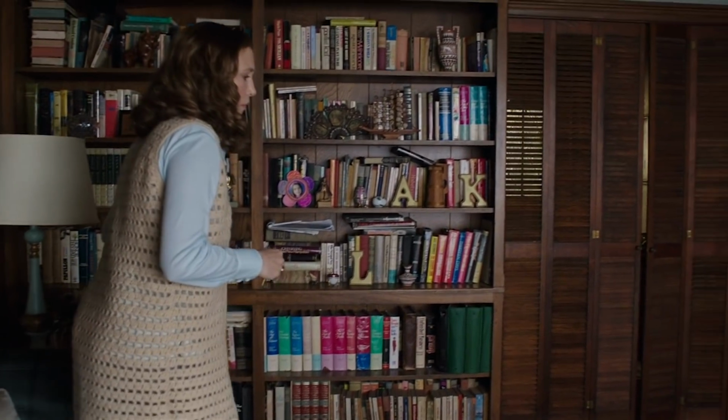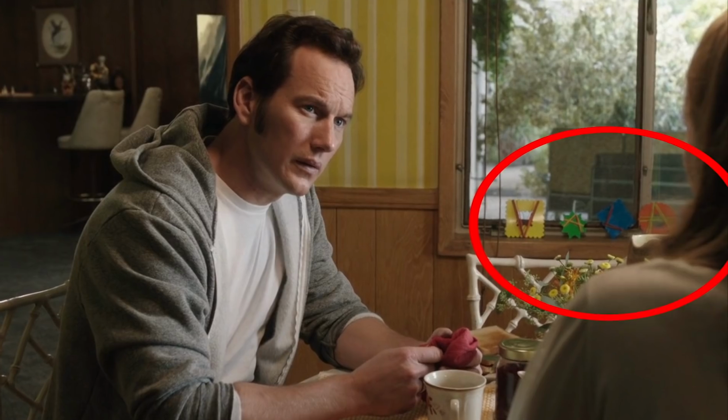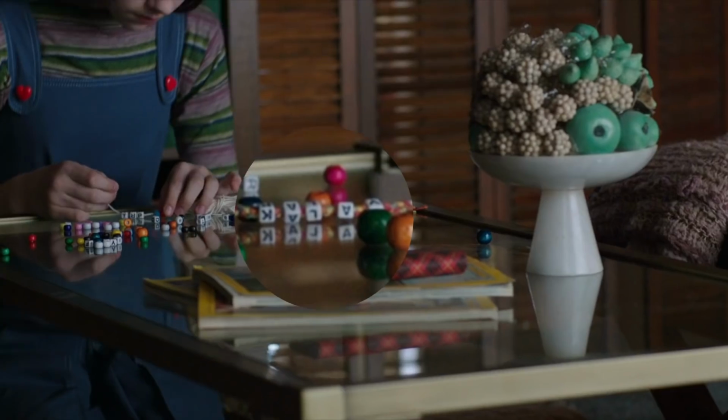The next time you check out The Conjuring 2, you're cordially invited to play a game we like to call Where's Valak? For instance, you can also see the name spelled out in the beaded necklace Lorraine's daughter is making. Let's see if you can spot it.